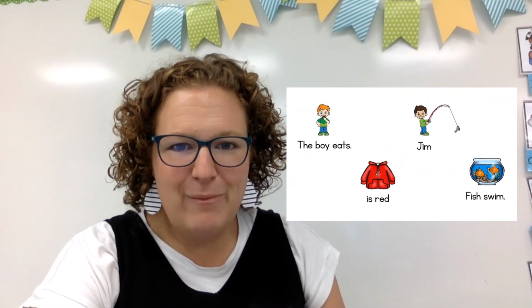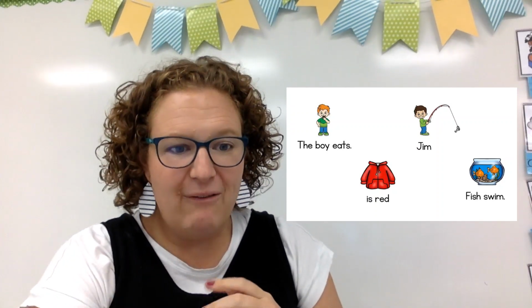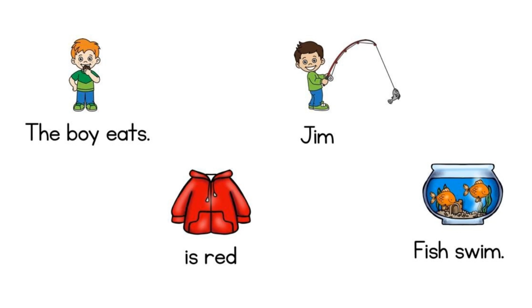So now I have some pictures and I want to know if it's a complete sentence. So let's look at that first one of the little boy in the green shirt, blue pants, and orange hair. It says, the boy eats. Does that have a subject? Yes, it has a subject. The boy. Does it explain about the boy? Yes, it says eats. Now I know that's super short, but is that a complete sentence? Yes, because it's saying who it's about and it explains what the boy is doing. Now I know it's super short and in first grade we can make juicier sentences, but that's just an example.